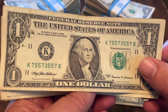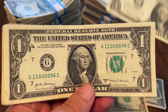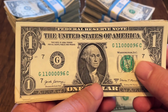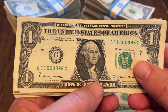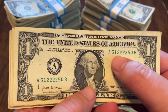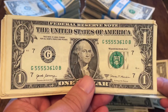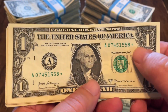I pull trinaries hoping to match serial numbers. Here's another trinary, 1s, 5s, and 8s. And this is quads, quad zeros. Same thing with quads. I try to match quads. There is no additional value for finding 4 of the same digit in a row. They're just way too common to be worth anything. The fact that I can find multiple in my hunts should tell you that they aren't worth anything. This is quad 2s, quad 3s, quad 5s, quad 6s, and some star notes.